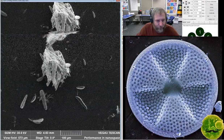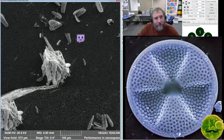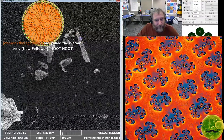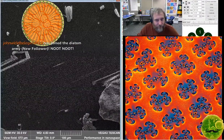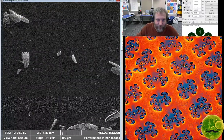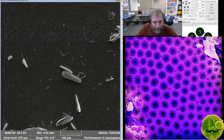There's a big clump. Clumps are the worst. Sometimes when I'm trying to take pictures of snowflakes, the clump also drives me crazy, because you see all these beautiful things in that clump. There's no way to separate them.